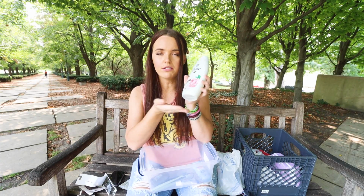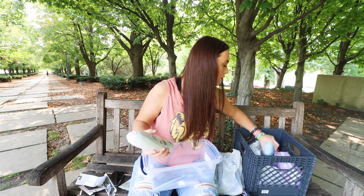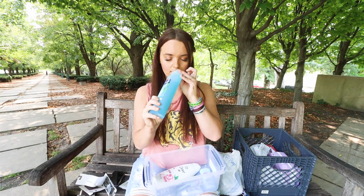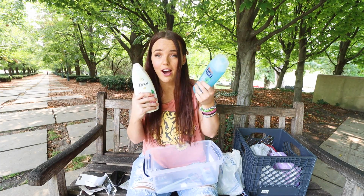So we use Dove. I picked the pink one up. I don't know which scent we use, but I picked the pink one up because obviously I bought it, so I wanted to use it. We also use this kind, which, is it cheap? Yes. But I actually didn't ever try this brand until I started working at the psych hospital. It smells so good. I just think this smells way better than the $6 stuff, and this was $1.